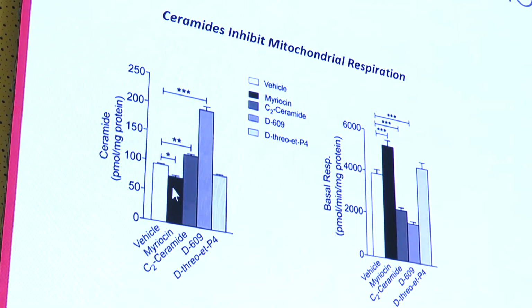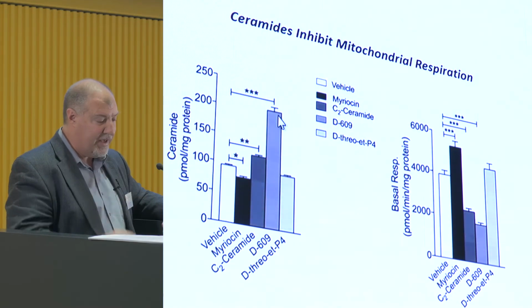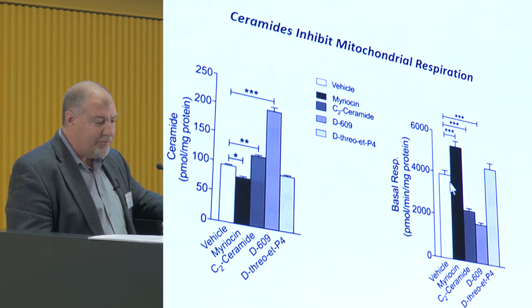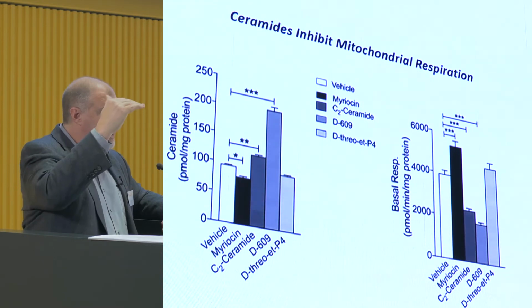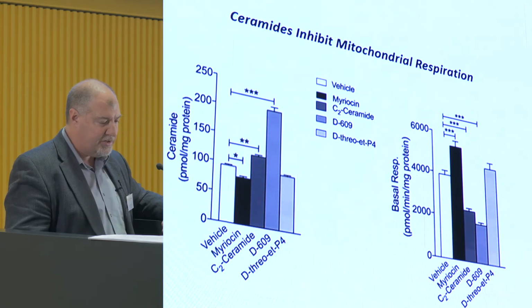And then lastly, they decrease mitochondrial efficiency. We'd shown this in a number of papers, and we showed it again here. If you do manipulations, either adding myriocin to lower ceramides, adding back ceramide, or adding drugs that block ceramide modification, you can change the cellular pool of ceramides. Then if you look at mitochondrial activity, it's almost an inverse image. If you have low ceramides, you increase mitochondrial efficiency. If you increase ceramides, you lower mitochondrial efficiency.